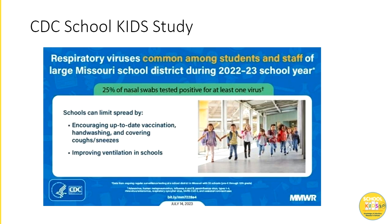So the message from the school kid study is respiratory viruses are common among students and staff of a large Missouri school district. About 25% of nasal swabs tested positive for at least one virus. And schools can limit spread by encouraging up-to-date vaccination, hand washing, and covering coughs and sneezes, and by improving ventilation in schools.